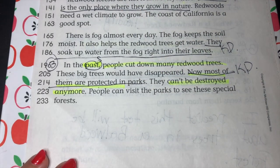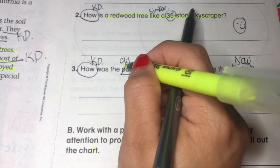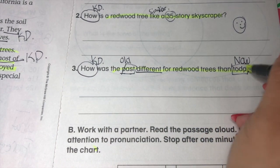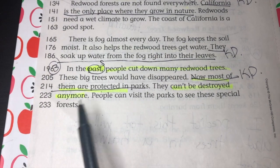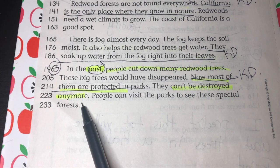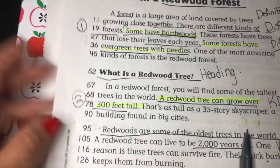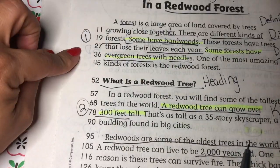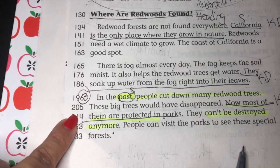So that's where you should have gotten your answer. All right? So your answer should have been, the past is different for redwood trees than today, or it's different now than today because now they can't be destroyed anymore. Okay? So I'm going to give you a quick little pro tip. If you notice, look how our questions, our answers are organized. For question number 1, our answer was in the first paragraph, right? For question number 2, it was in the second paragraph. And then for our last question, it was in the last paragraph.